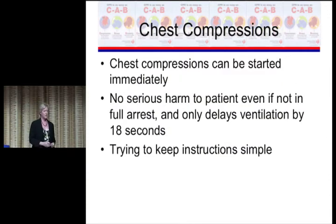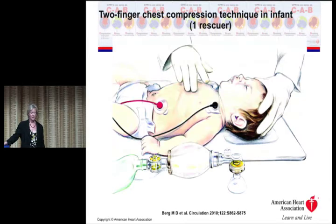The other thing is no serious harm comes to the patient. We used to say, you can break the ribs and all that. Usually I see that in older patients, with more fragile ribs. Young patients, really, they haven't mineralized or calcified their ribs, and they have very flexible ribs. It takes great force to break the ribs of a child, so I wouldn't worry about that. And I think that's important.